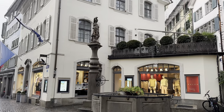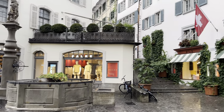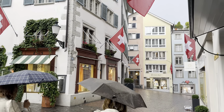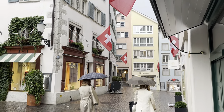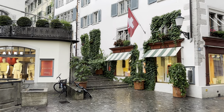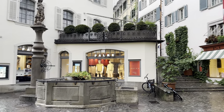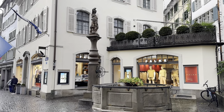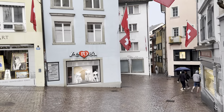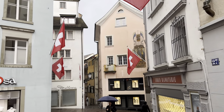Leaving Bahnhofstrasse behind, we venture into Zurich's old city, a treasure trove of history and culture. Cobblestone streets, medieval buildings, and hidden courtyards await. As we step into Zurich's old city, we're transported back in time to a bygone era. The cobblestone streets and meticulously preserved medieval architecture tell tales of a city that has stood the test of time.